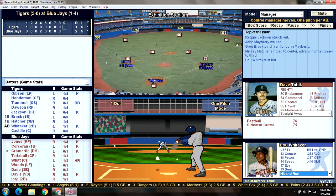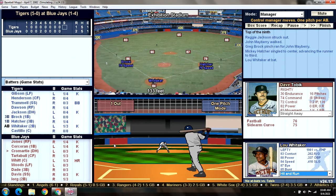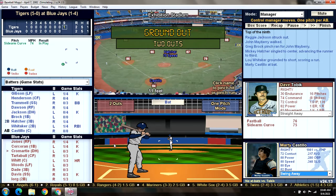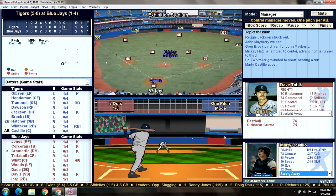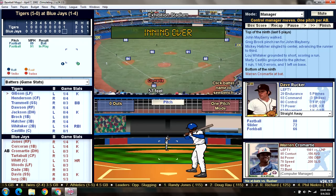Let's blow a save right here for this clown. Ground ball to short. Brock scores. The game is tied, 2-2, as Hatcher, the go-ahead run, I guess, right? We're in the top of the 9th. With Marty Castillo up now, I kind of want to bring in Parrish, but we're going to follow our plan. We're going to let Marty Castillo bat here with the game on the line. 1-0 count, and he nubs it. It's a little nubber back to Tobick.